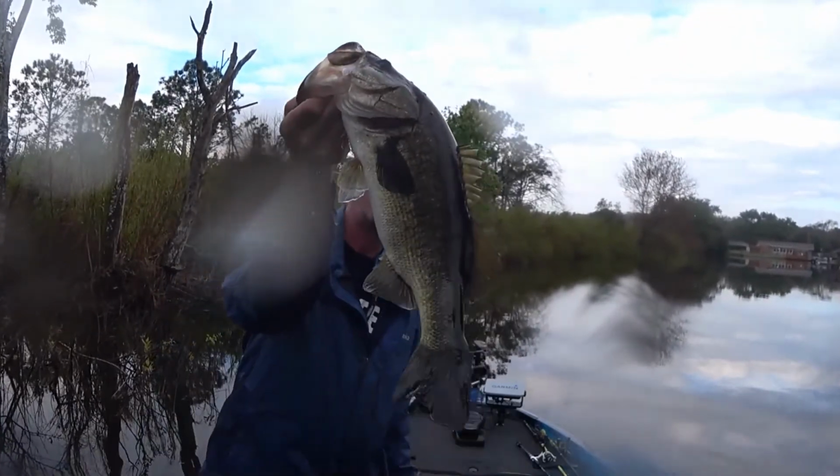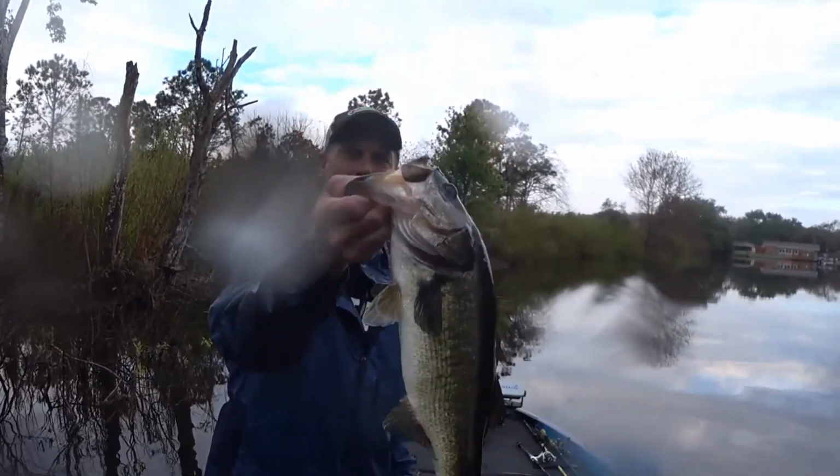That's a pretty nice little fish right there. First one for the morning.